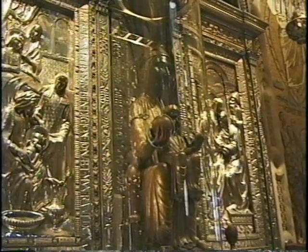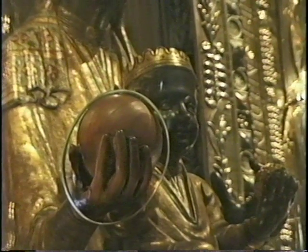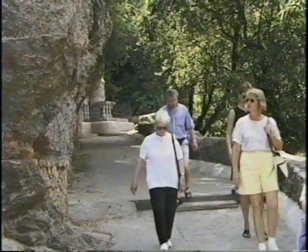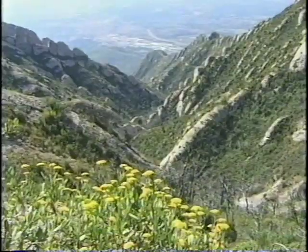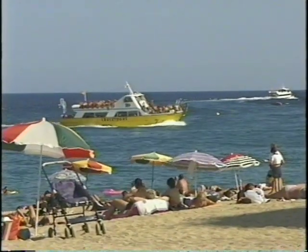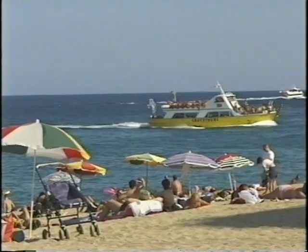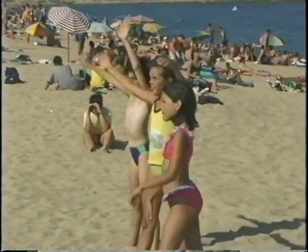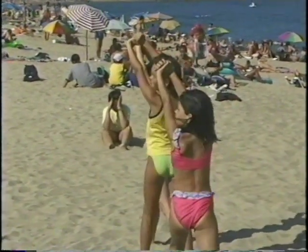The icon of the Black Virgin was supposedly hidden by St. Peter to avoid its capture by the Muslim Moors. After being lost for almost a century, it reappeared. The sacred mountaintop is a tranquil ending to a visit to Barcelona. Before you get back on a train, you might want to head for Catalonia's famous beaches. At fiesta time, fireworks light up the sky. The perfect ending to a trip through Spain, a land of heat, light, and vivid color.